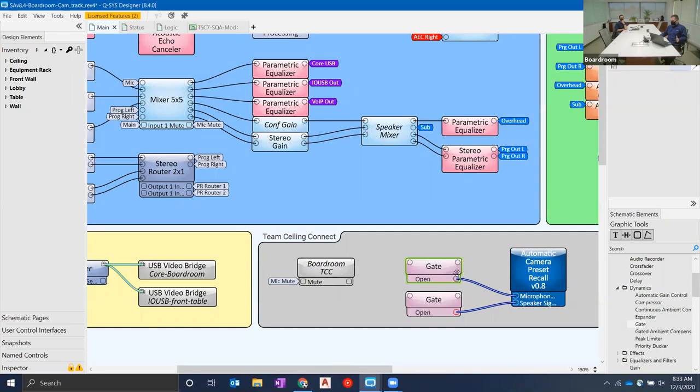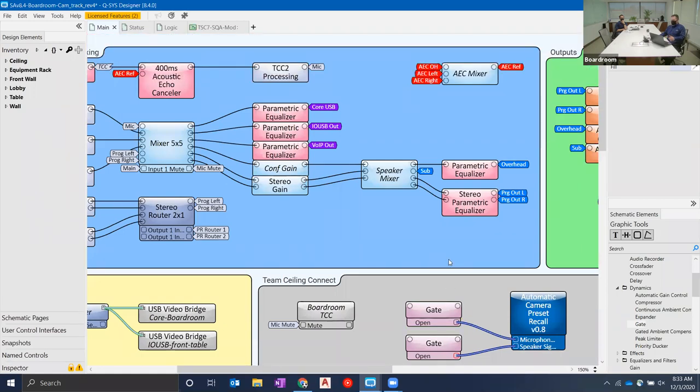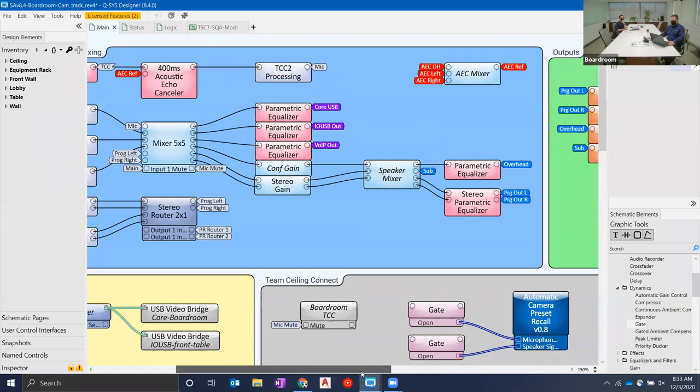So the easiest way to do this is you take the audio path from the microphone and the audio path from the speakers, and you just wire them into here. We don't care where they go after that. We don't need any output on the gate because all of our signal processing is actually being done up here still, just as we would.